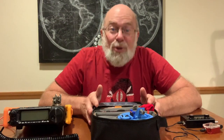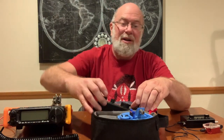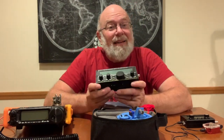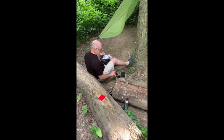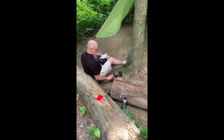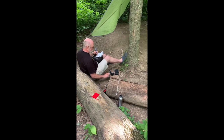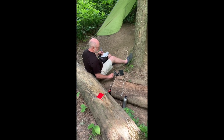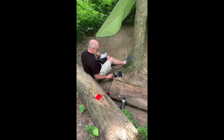So a solution to the size and battery issue is to get something smaller, a smaller rig. Personally, I have the KX2. This last summer, I went on an Appalachian Trail hike, and I surely was not about to carry the 891 and a battery pack. This little KX2 with its internal battery provided me the option to carry my entire station for under 3 pounds.